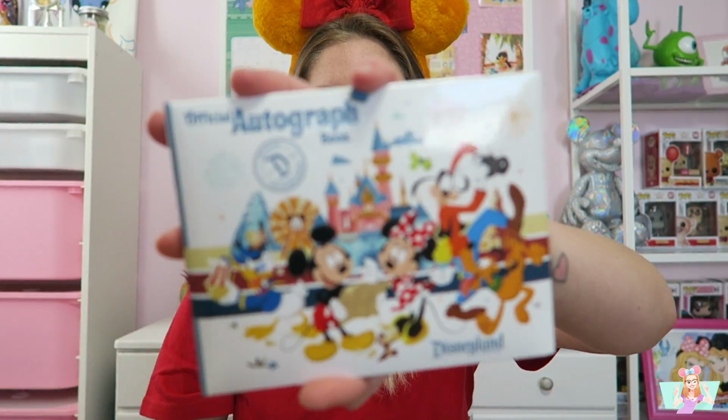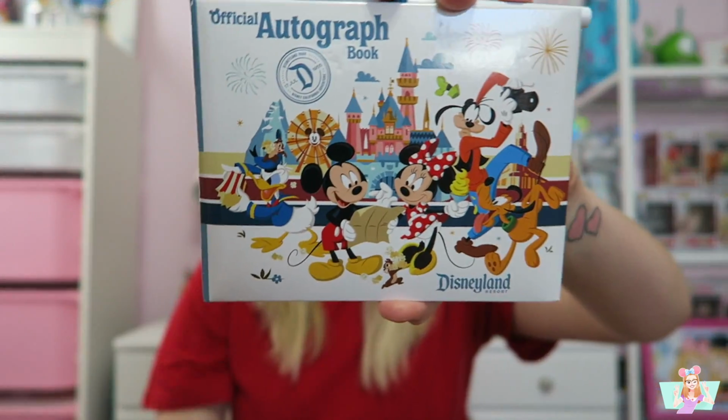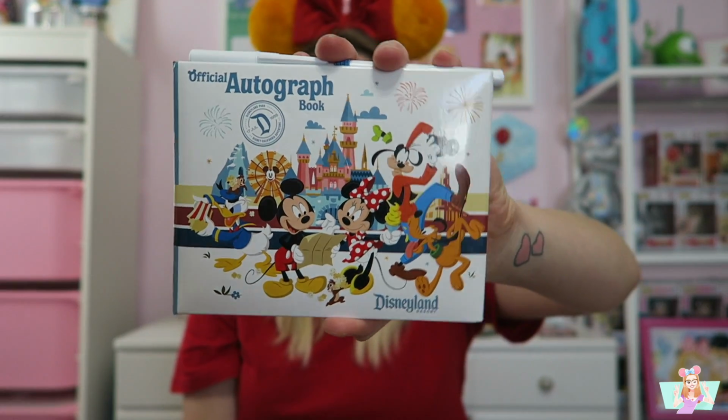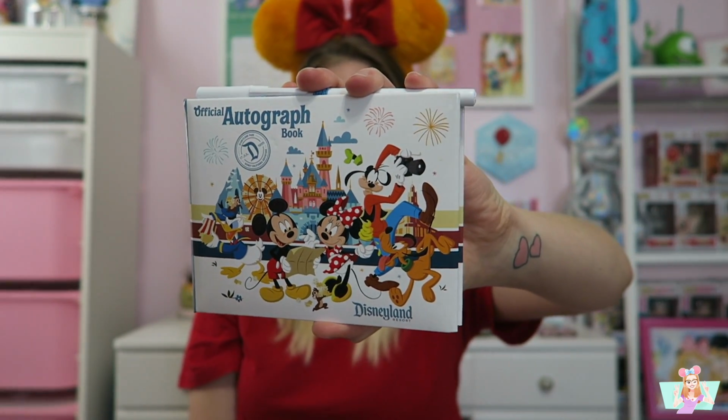I probably would. But I did purchase one from Disneyland last year. So this one I will be bringing with me to Disneyland, obviously. And in here I only have like 3 autographs. So I typically will keep my autograph book and then just a pen, so that way when I meet some new fun characters, I can have them give me their autographs because they're famous.